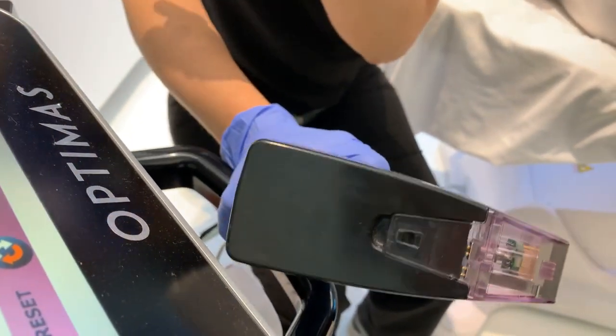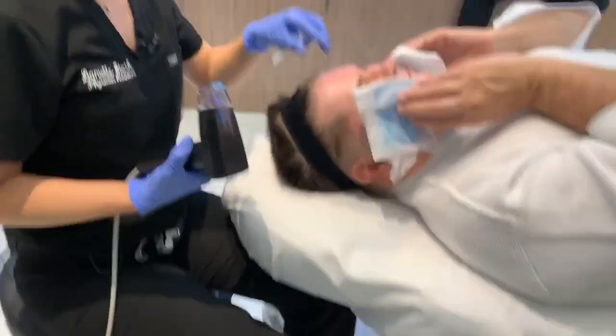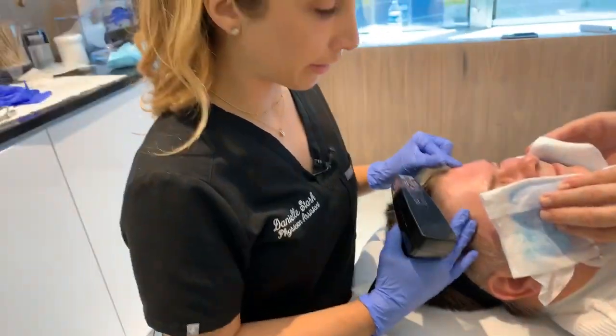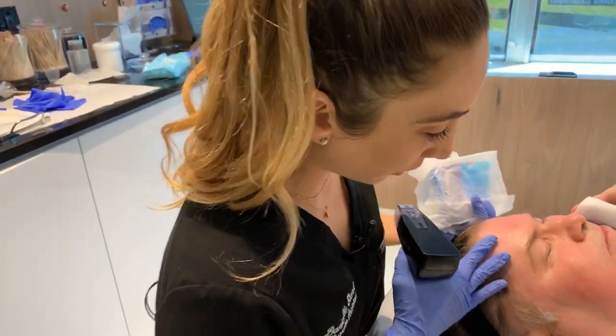So we're ready to go. We have everything set the way we want it to be. We're going to move over here and start on the forehead. So as you can see, this is a thinner area of the body. I'm going to take this off for 1 second. Turn your head to the side.